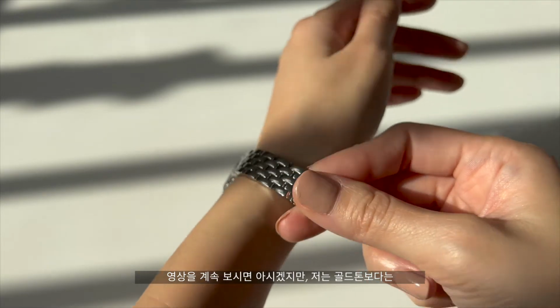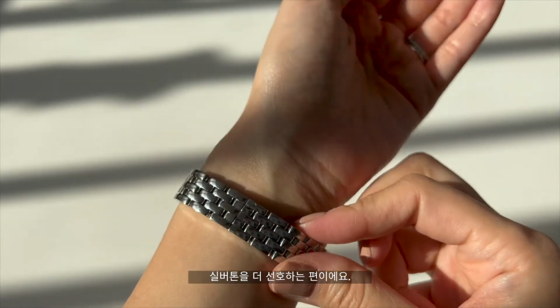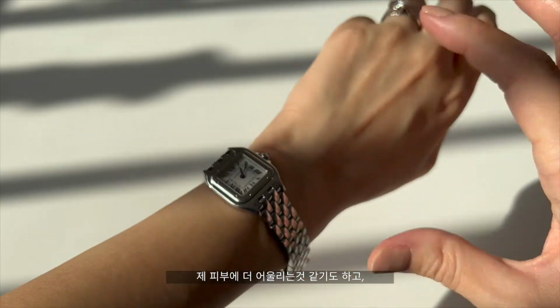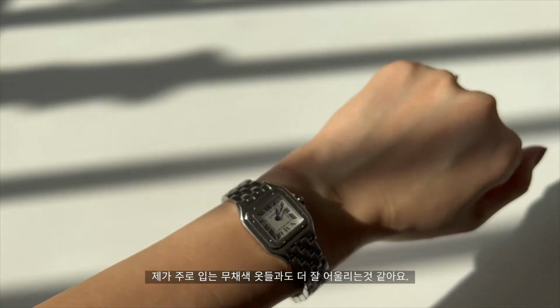As you'll soon see throughout the video, I prefer silver toned jewelry pieces over yellow gold, as I find that it looks better on my skin, and I actually find it easier to style with most of my neutral outfits.